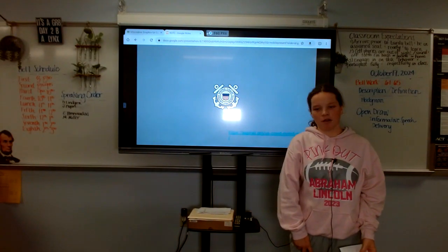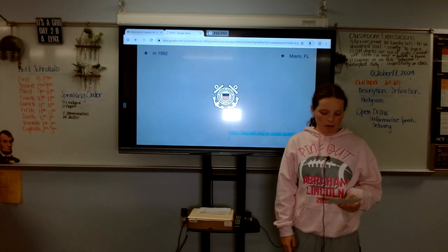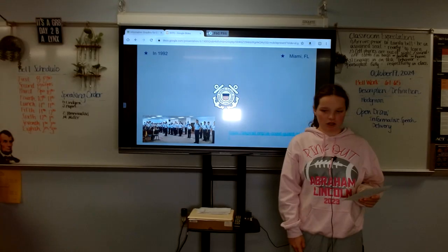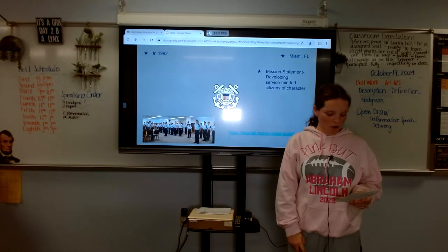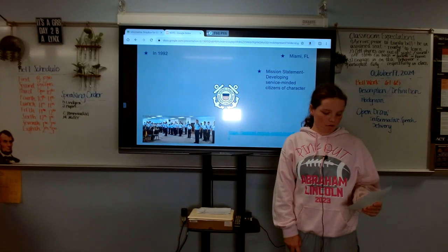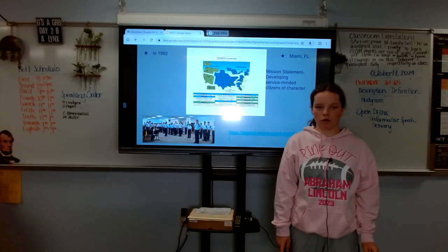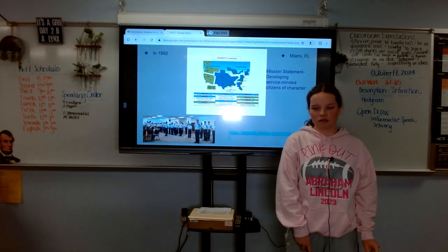Next is the Coast Guard. In 1992, in Miami, Florida, the first Coast Guard Junior ROTC unit was established. Their daily uniform looks like this. Their mission statement is developing service-minded citizens of character. Here's a map of where all the Coast Guard units are located. They're mainly located on the East Coast.